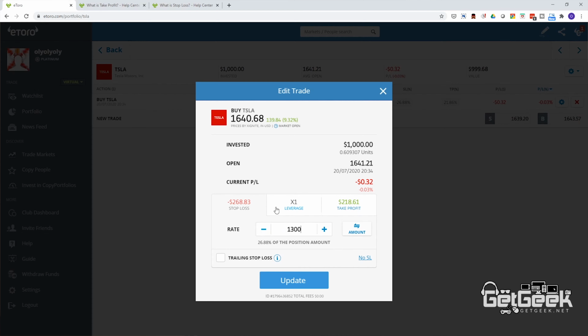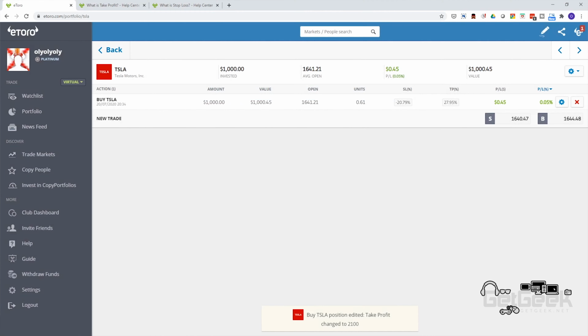I'll actually change my stop loss to 1,300, and maybe I'll put my take profit at, I don't know, 2,100, because I think it's going to go up further. And then you can click update, and that's those two updated. Now, if you are implementing these, you should think very carefully about the price point that you want for both.